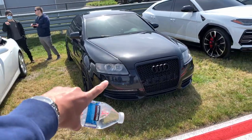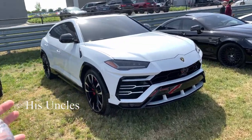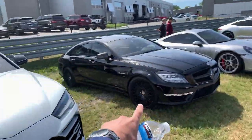Yo, Ryan's Audi, shout out Ryan's, the V10. I love him. And we got a Urus parked right next to him. And then next to that is his dad's Mercedes.